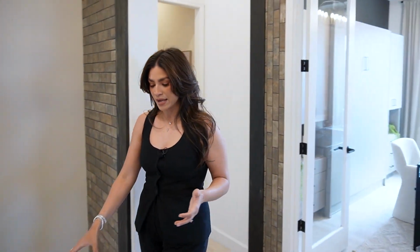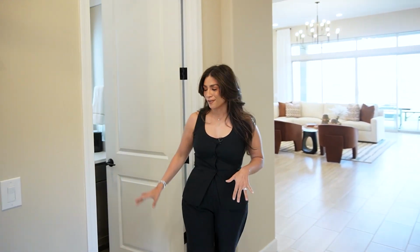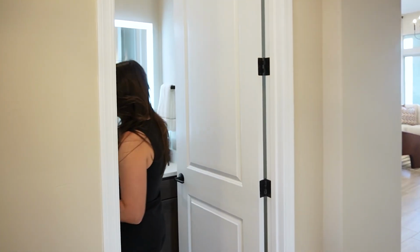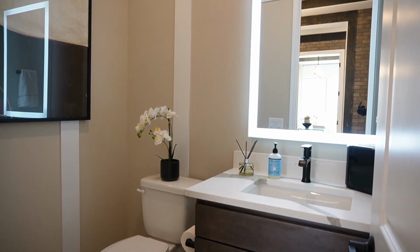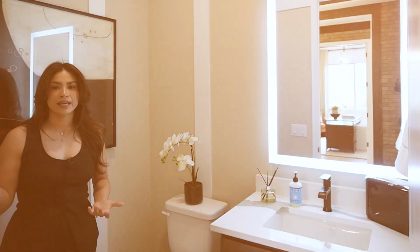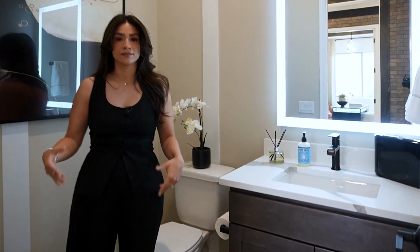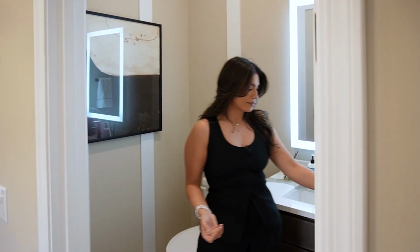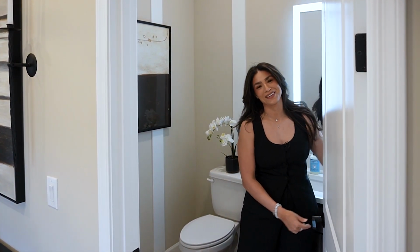And then right across from your den office, we're back in the main entryway. Right before we get into the main living area, which is beautiful, you do have a powder room. So this is perfect because it's right off of your entertaining space. Your guests aren't having to use any of the bedroom bathrooms. There's your own designated powder room for guests. And then there is a linen closet in this one as well. So that's extra bonus, extra storage room.